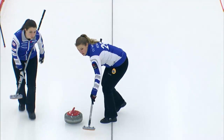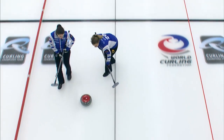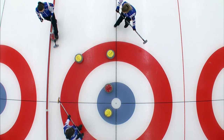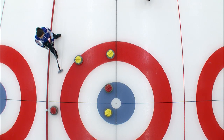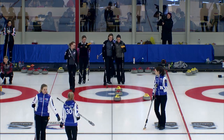Any quicker and that would have a vapor trail. Moves all three, but doesn't really dramatically improve the situation. No, it didn't really help her too much.